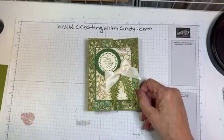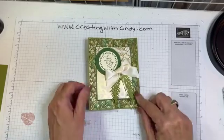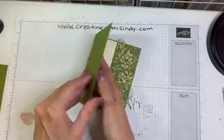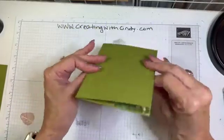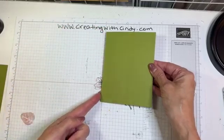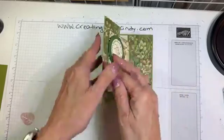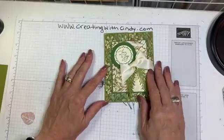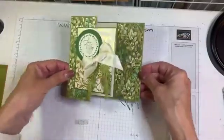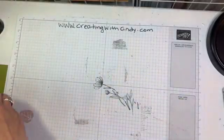This is one of my favorite fun folds. It is super, super simple, but I think it's very pretty, or it can be very cute. All it is just a regular card base. So 8.5 by 5.5, scored at 4 1/4. That's what you would do for any card base. But then you score it once more at 2 1/8 and bend that back, and that's it. And then I added some designer series paper and this little piece. So like I said, super easy, but very effective.